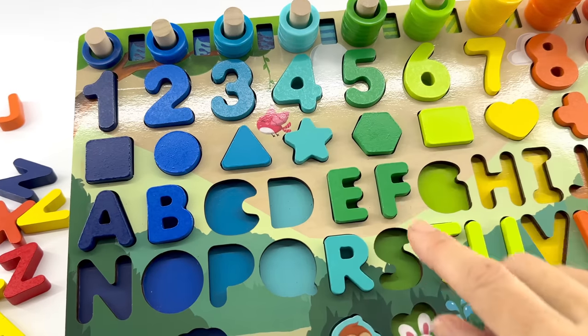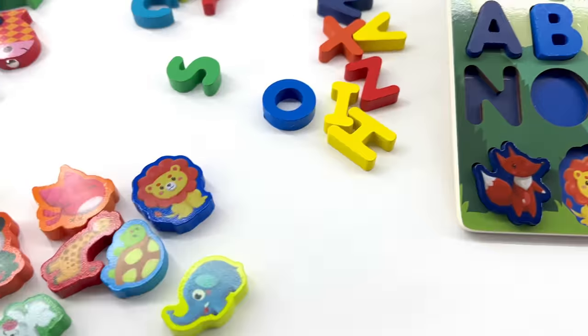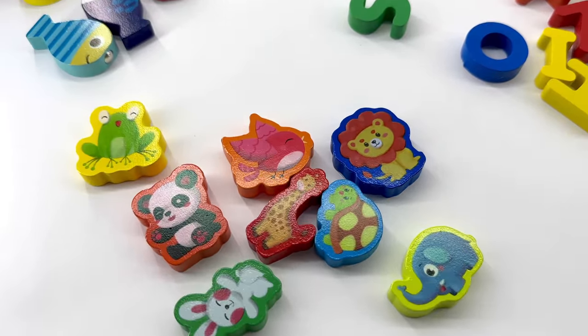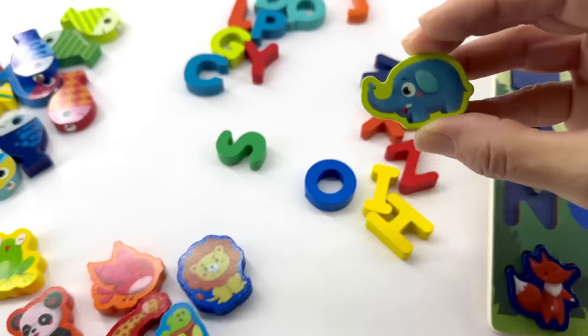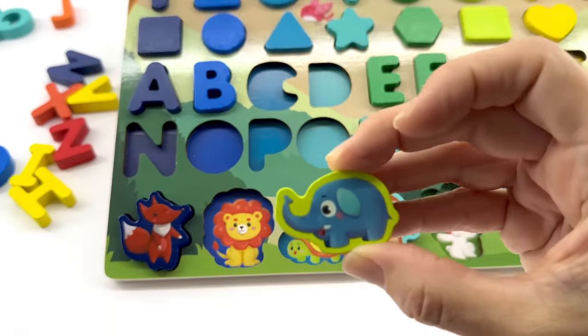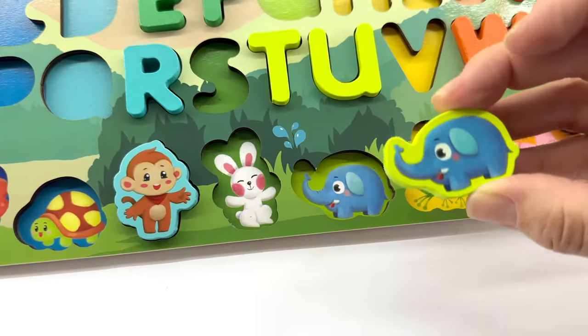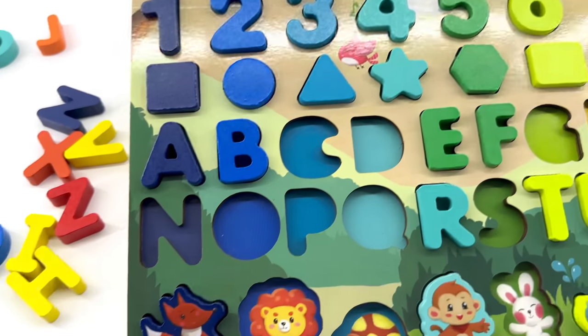Let's look for another animal that might start with one of these letters. Let's see if there's one that starts with the letter E. E makes an eh, eh, or E sound. Hey, what about elephant? Elephant starts with the letter E. Let's see if we're right. Yes, that's where the elephant goes. You're doing great. Let's try one more.